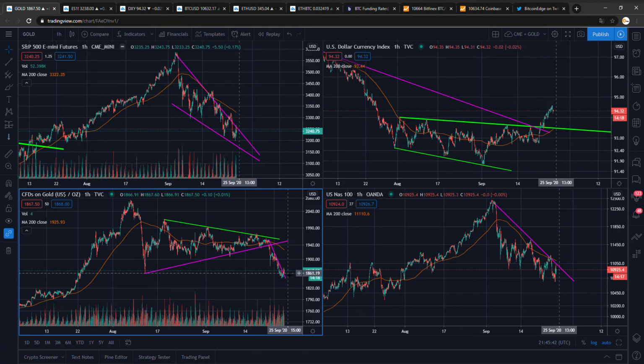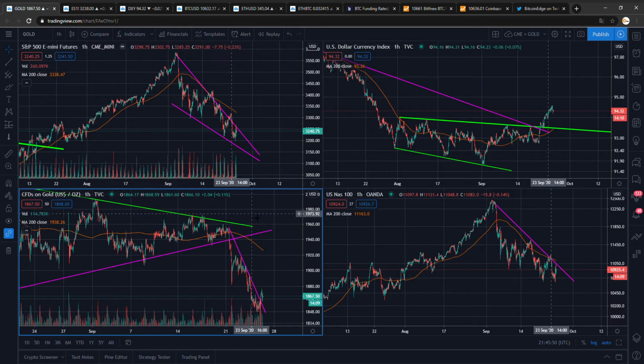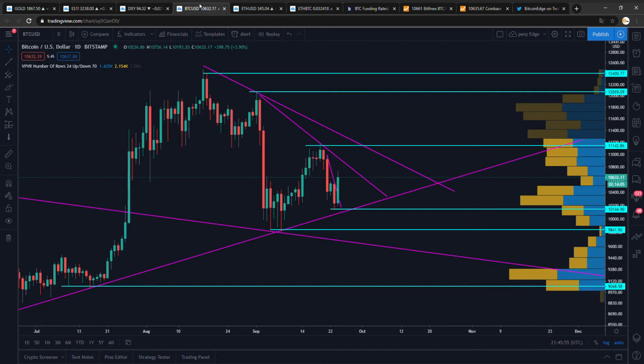Gold already broke out of this trend line over here. This one, zoom in a little bit. So it is short term looking good. Bitcoin is still in a consolidation pattern, but I'm bullish. Yeah, that's basically it for today.